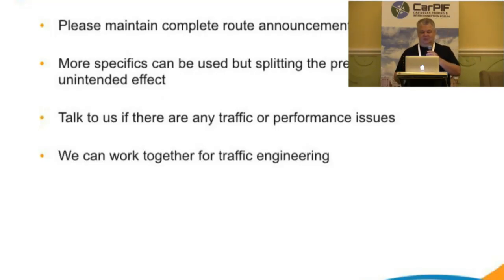More specifics can be used, but splitting the prefixes might have unintended effects. Talk to us if you have traffic or performance issues. We're very good about working with you to resolve them, and we can work together on traffic engineering. We've got a very large set of tools at our disposal for making sure that we can have pretty fine-grained control over how we deliver your traffic.